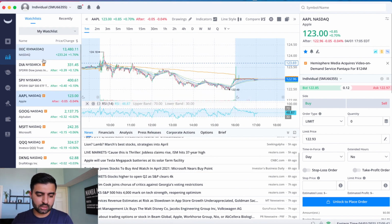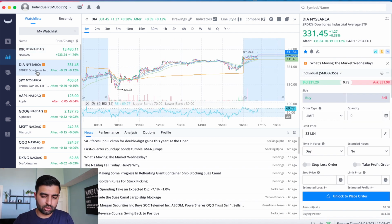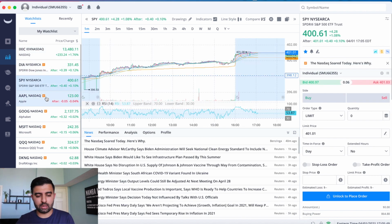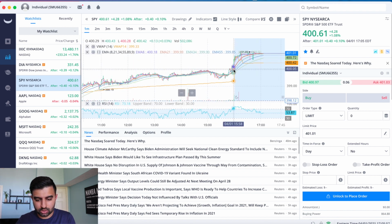Let's take a look at the indices real quick. NASDAQ up 1.76%, Dow Jones up 127 points, 0.38%, and the S&P up about $4 as well, 1.08%, with a nice little rally at the end to finally close above this $400 mark.